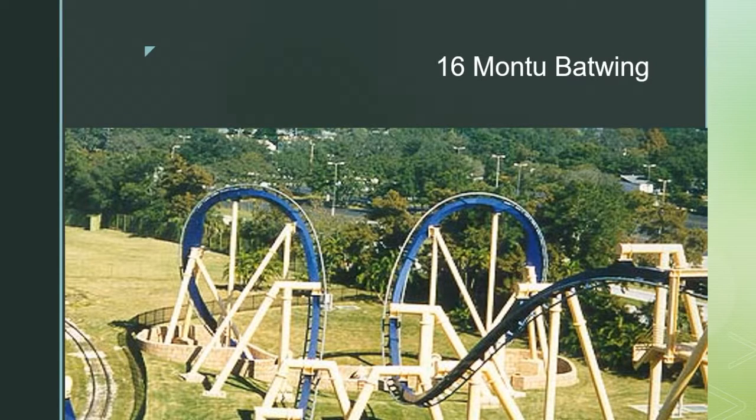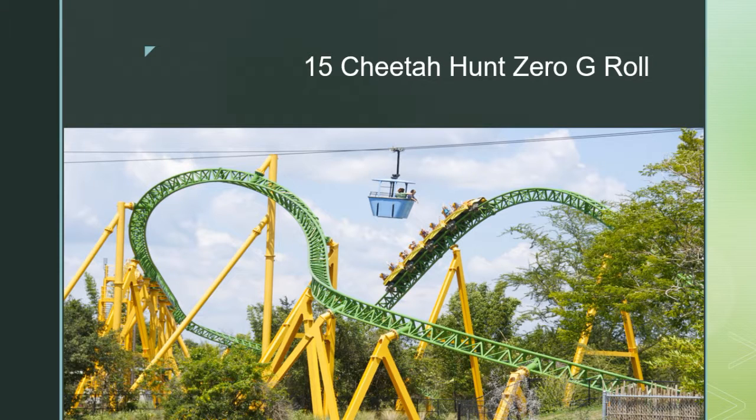15. Sorry. Don't mess up. I'm on to Batwing. It's Batwing. It's really fun. Really fun. It's one of the best Batwings, maybe. It's the best Batwing. But yes. Number 15 is Cheetah Hunt's Zero G Roll.